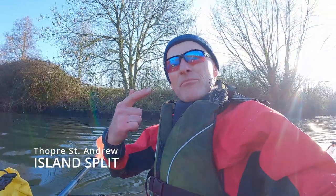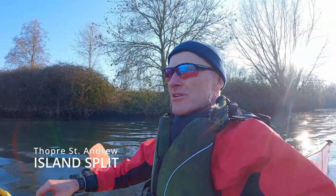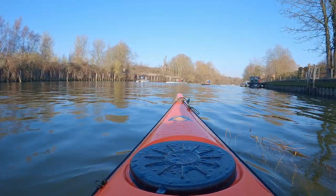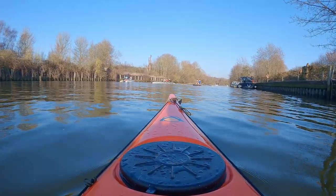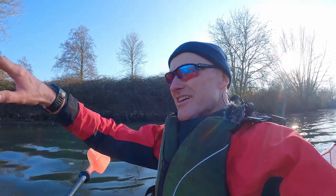As I said at the turnaround point, I'll show you a different route back into Thorpe St Andrew. If I continue down river, I end up leaving the city and heading out into the Broads. But if I turn left here under the rail bridge, I'll loop back to the beginning, because that's actually a little island.